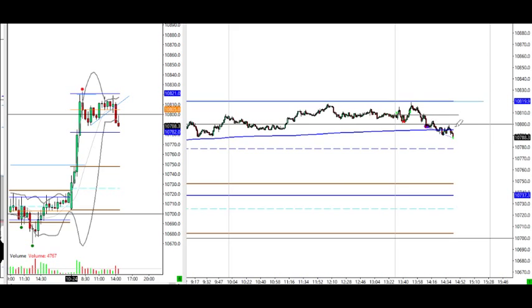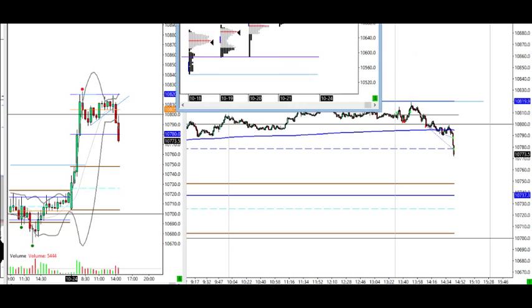Scale out the short position from here. Need to see how much further downside price can trade. A nice area to watch is this value area low, and if it goes below here, to balance within this breakout area. Second scale out of the position here, price ripping towards the downside.